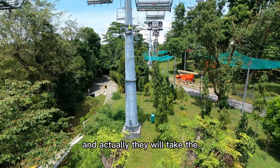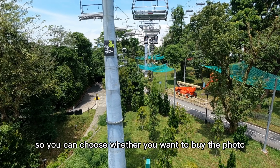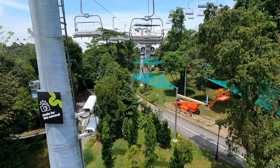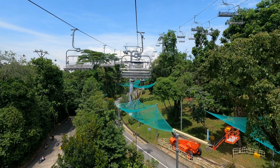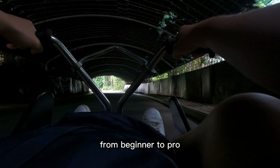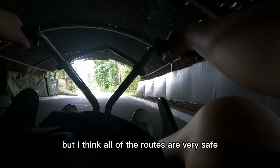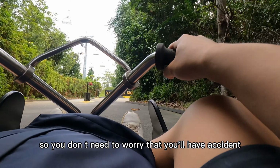And actually they will take a photo for you during the time you go up. So you can choose whether you want to buy the photo or not. The Skyride is quite interesting, and they have 4 different routes for you to choose, from beginner to pro. But I think all of the routes are very safe, so you don't need to worry that you will have an accident.